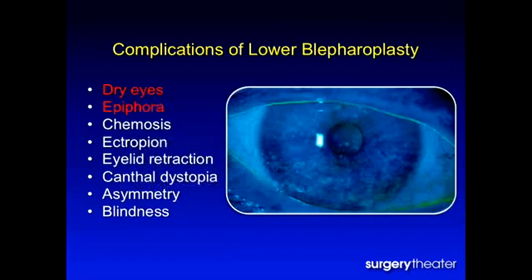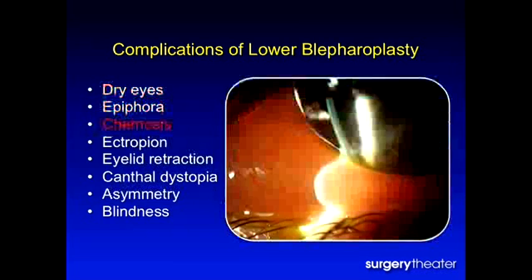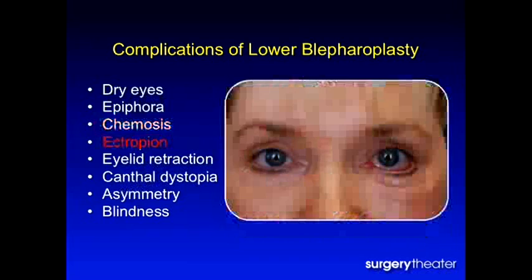So, what are these complications? The most common complication is dry eyes, and associated with that is also epiphora, so tearing is another thing that happens with these patients. Chemosis is another one that's usually associated with exposure and the dry eye issues, and we will talk about how we treat these. Ectropion is another complication that happens.